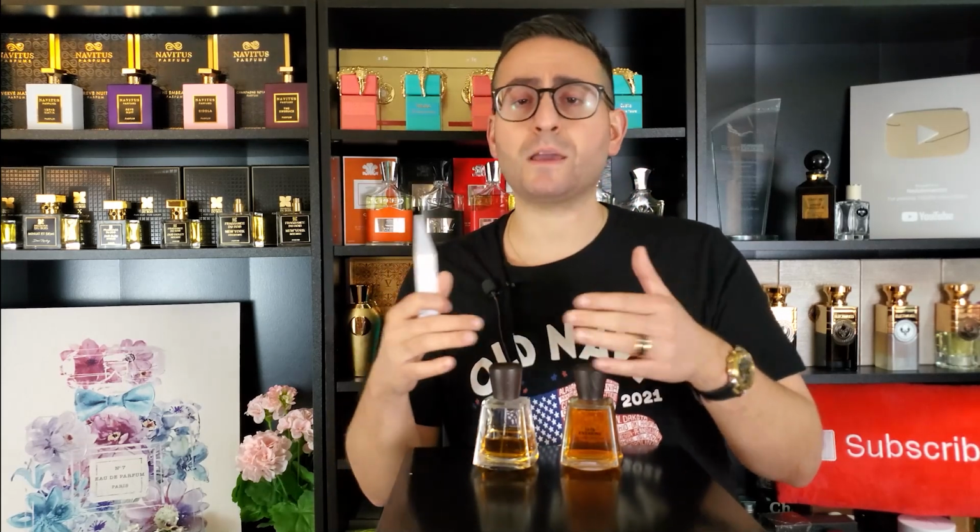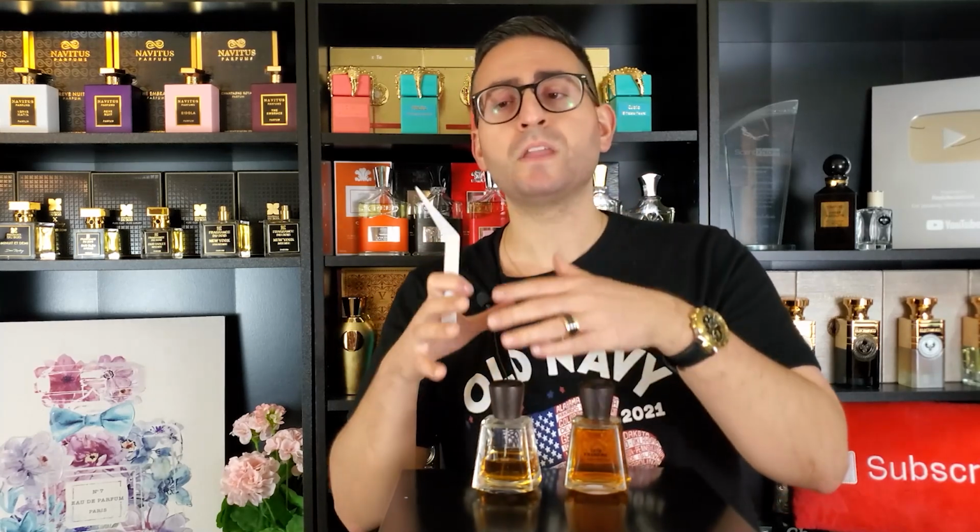So I personally love this fragrance so much, and the same thing can be said about the original. That's why I went out of my way many years ago to purchase the original, knowing that it was a smell that really resonated with me, and it's a smell that kind of represented who I am and, you know, the kind of vibe that I wish to give off with my olfactive wardrobe.